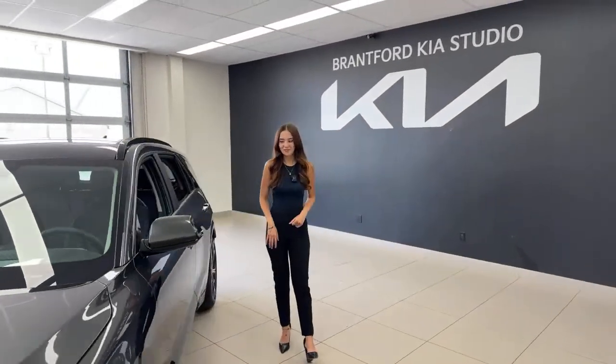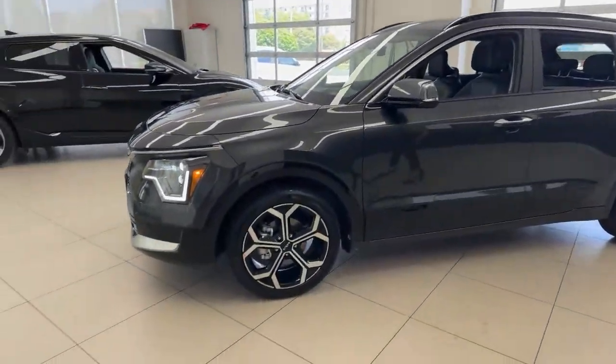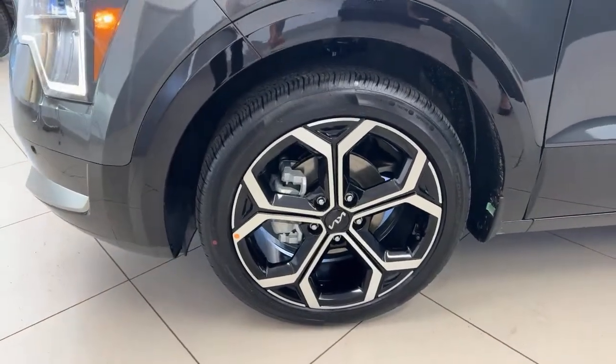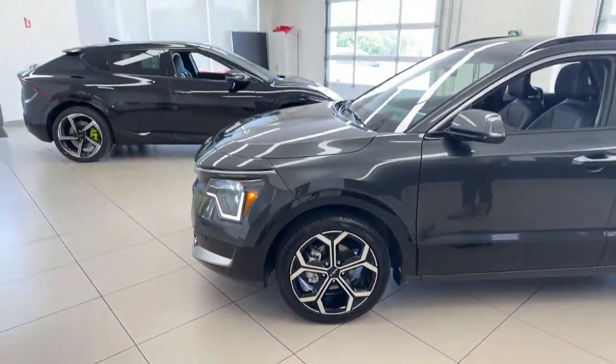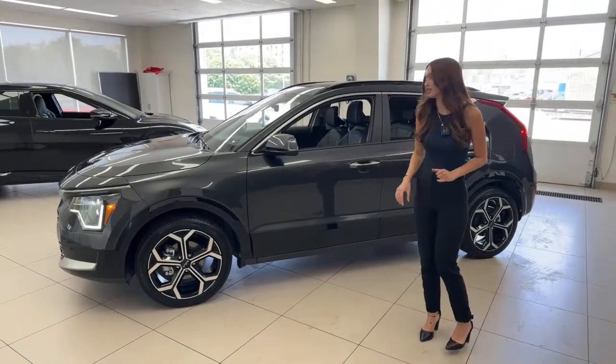It's nice and easy. For the wheels, the SX trim is the only trim level of the Niro that has these flashy 18-inch alloy wheels. They are stunning. Definitely bigger wheels. That also plays a part in the little bit decreased fuel efficiency. It's still super efficient, but that does play a little impact.